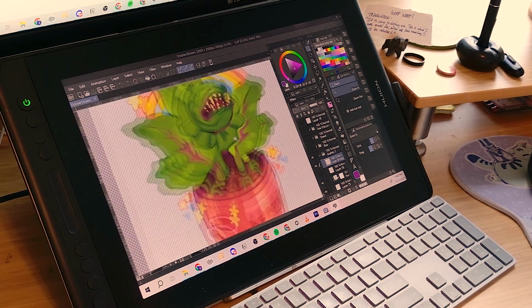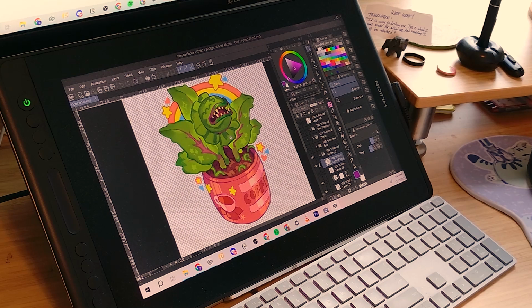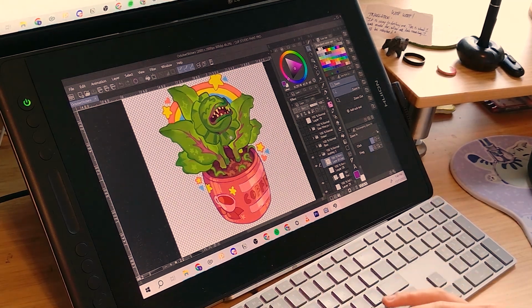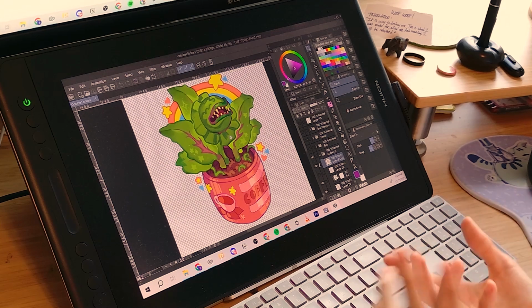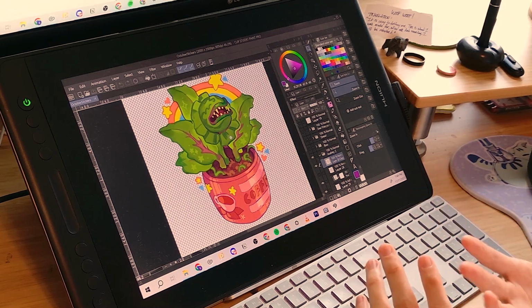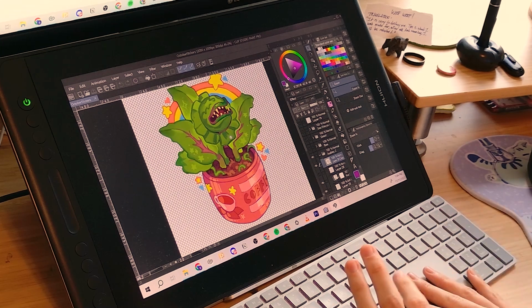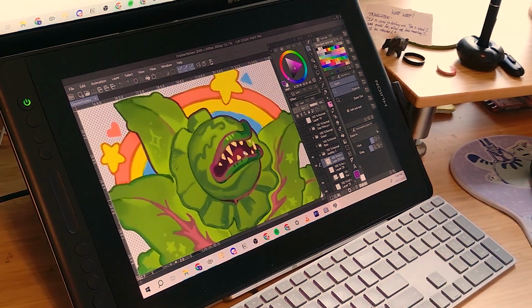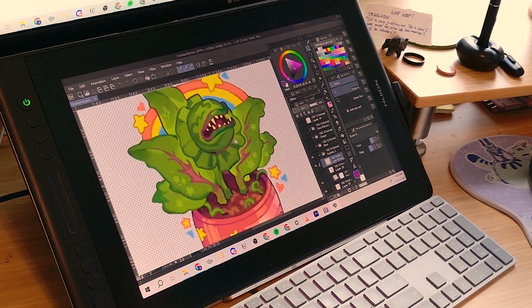I don't believe I finished this all in one sitting. I had the sketch originally on my iPad for quite a bit, but I moved it over to Clip Studio Paint because I also wanted to practice using that software. I think Clip Studio Paint's a really great painting software, and I like to do a lot more larger projects on it rather than my iPad. Yeah, I really like how this turned out. The colors are really good and nice and vibrant.